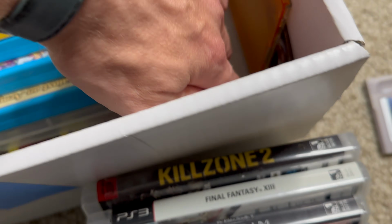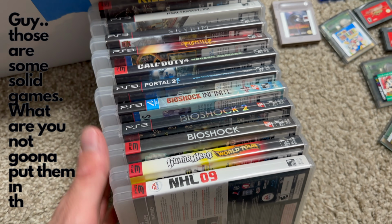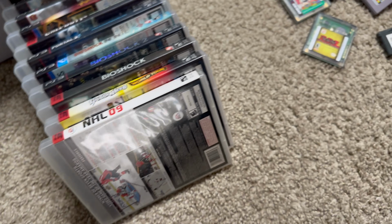I know some of you are screaming at your screen going, "Guy, those are some solid games. What, are you not going to put them in there?" Plus, we do have room on the bottom of that shelf right there, so this whole stack will be going in. You'll see it in there.